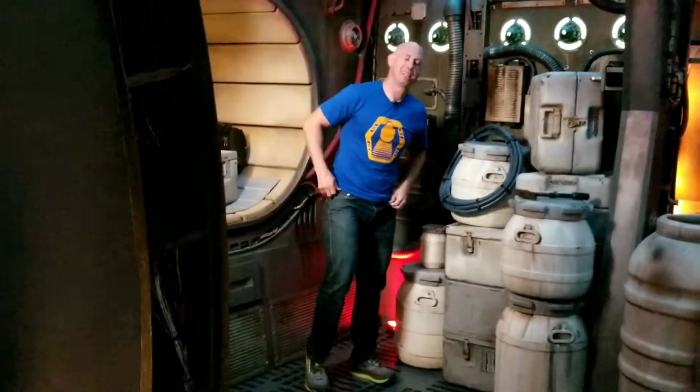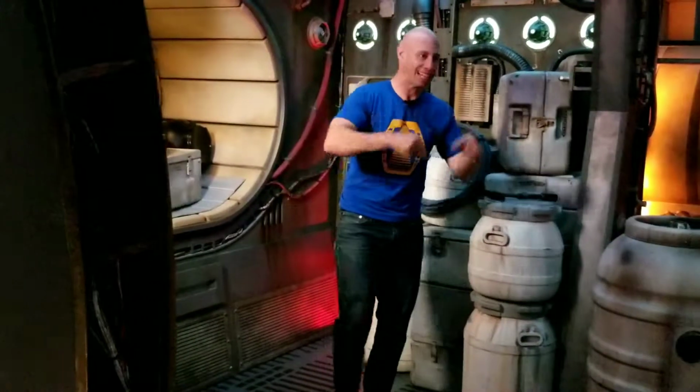Katherine, we're good! You know what? You too can ride this ride. All you have to do is come out to Batuu at Black Spire's Outpost. Love to see you in Smugglers Run.